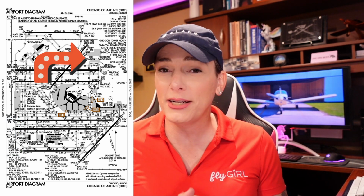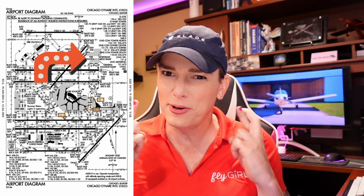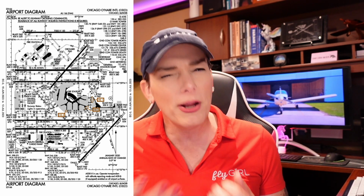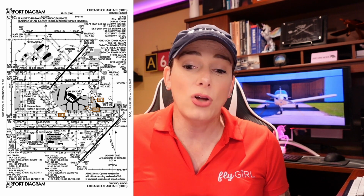Now, the FBO is on the north side, so I was really crossing my fingers and hoping that they would give me 9 or 27, depending on the winds that day. I was pretty much looking at the forecast expecting runway 9. So, okay, I looked at that. That was the first thing.